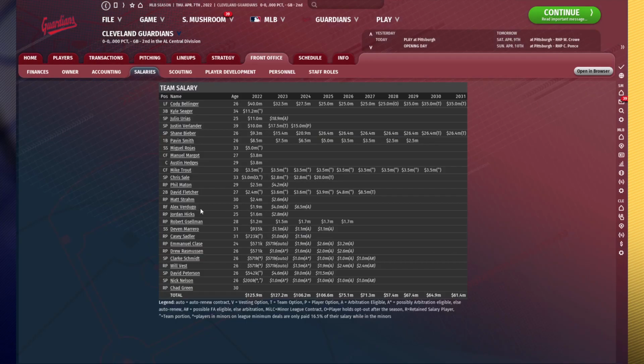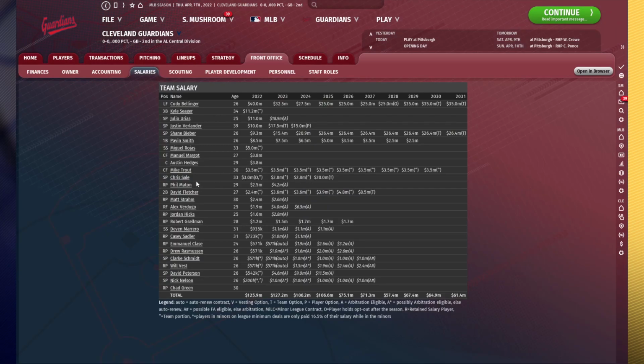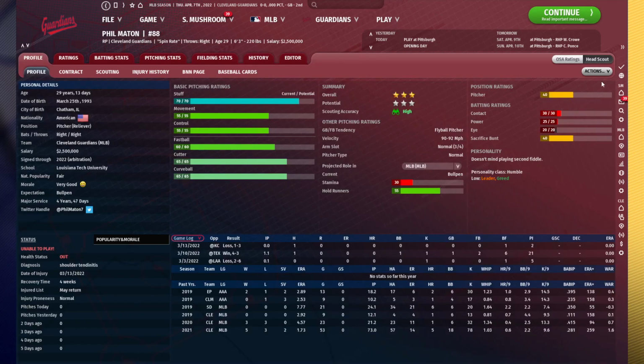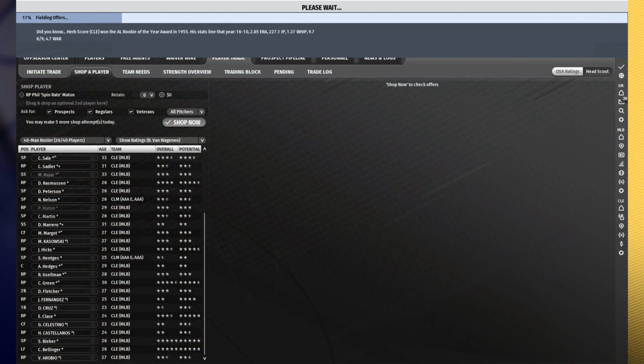Okay, this kind of alters the plan a little bit. Let's see if anybody wants a long-term extension. It doesn't seem like anybody wants a long-term extension, so I think we're just going to shop around Matone. I do expect a good return, though. This is a quality reliever that we're offering up.